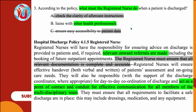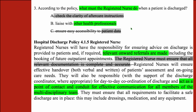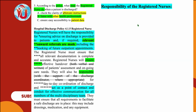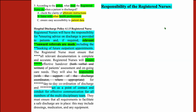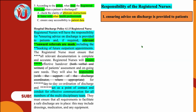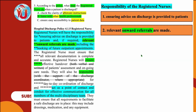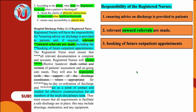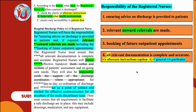So let's check this. Okay, responsibility of the registered nurses. Heading is registered nurse. What are the responsibilities? One, ensuring advice on discharge is provided to patients. Second, relevant onward referrals are made. Third, booking of future outpatient appointments. Fourth, all relevant documentation is complete and accurate. Versus aftercare instruction, option A. General versus particular. General versus particular.